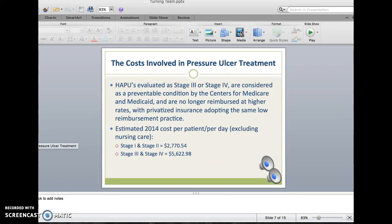Costs involved in pressure ulcer treatment. HAPUs evaluated as stage 3 or 4 are now considered a preventable condition by the Centers for Medicare and Medicaid, no longer reimbursed at higher rates, and with privatized insurance adopting the same reimbursement practice. The estimated cost per patient per day, excluding nursing care, in 2014 for a stage 1 or stage 2 was $2,770. For a stage 3 or stage 4, the cost was $5,622.